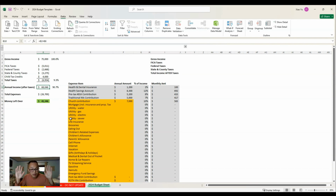Now, I want to preface this that this will get you close, but there are other deductions and credits you may be eligible for when you actually do your 2024 taxes. But to use this number for your budget, when I do it for myself, I'm usually within $1,000. Okay, so this is very close.